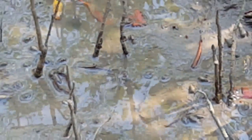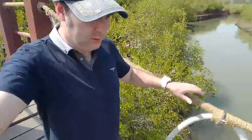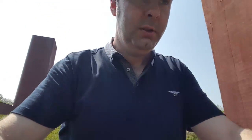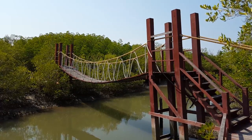I don't know if you can make them out on the camera, but there are a number of small fish swimming around there. It's so bright here I can't actually see the screen of my camera because the sun is just blazing hot. It's very, very peaceful here.